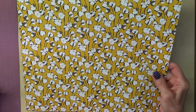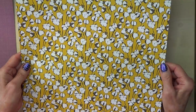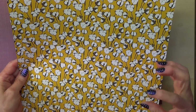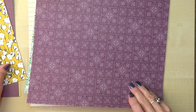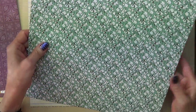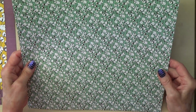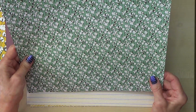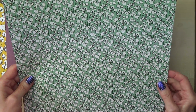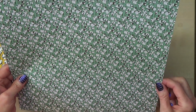I don't know what these flowers are, but they look like cotton to me. The little fluffy, because cotton grows as little fluffy balls. That's another beautiful design. Look at that. And this one's similar to the yellow one, Crushed Curry, but on a smaller scale. If that's not meant to be cotton, if you do know what flower that is meant to be, please let me know. I think it's great. That's a nice design. That one would be really nice for a masculine card as well, I think.